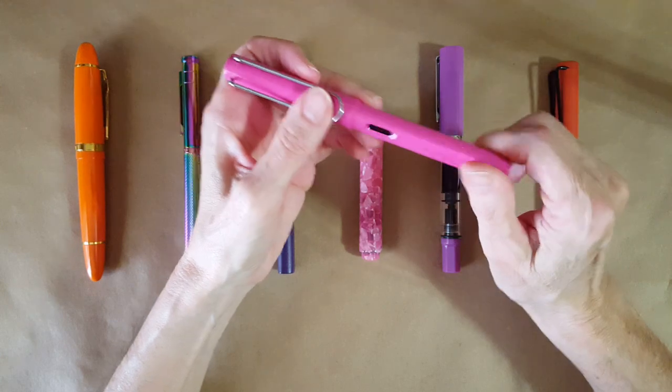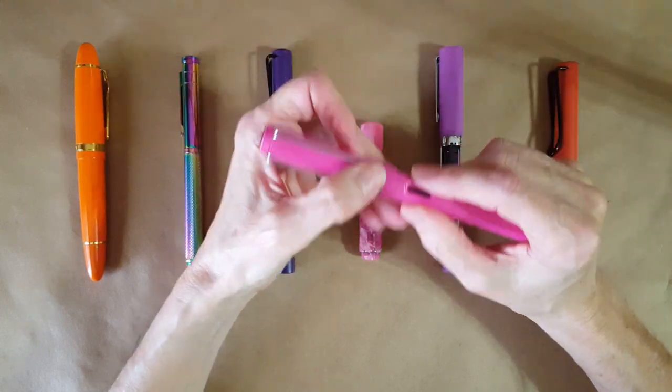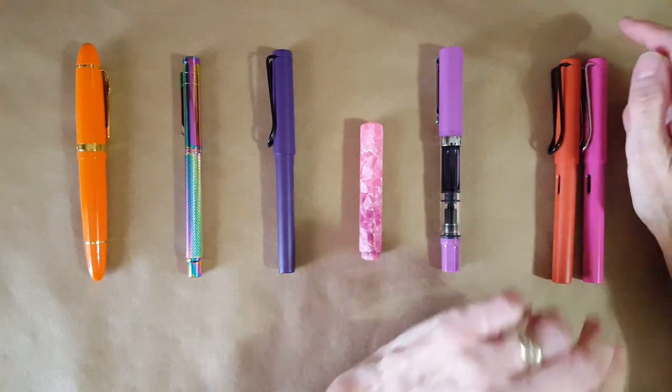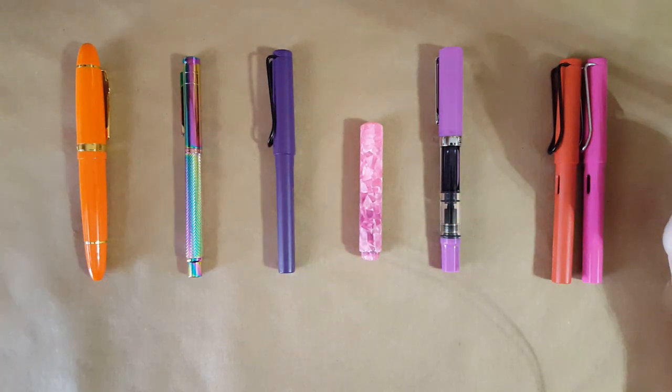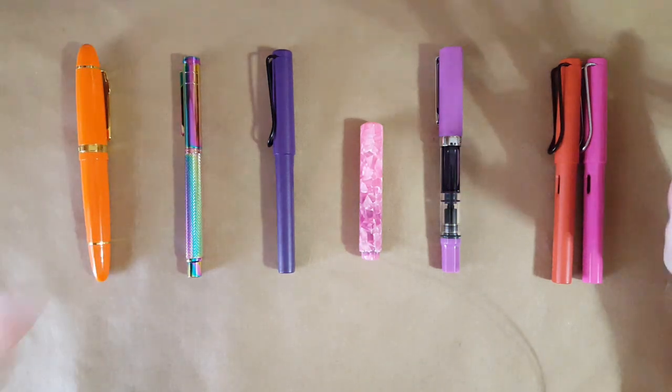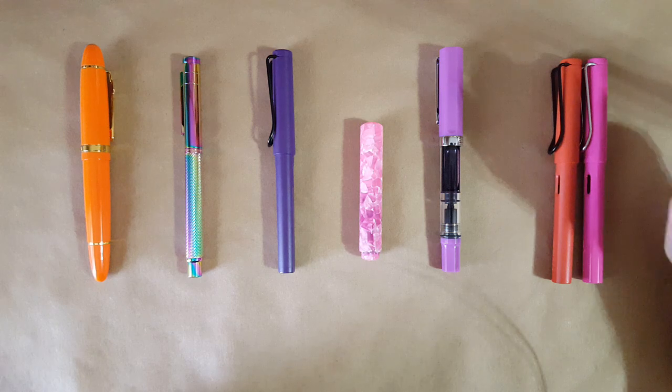I actually regretted that, by the way, because for testing and for being a reviewer, that was dumb. But anyway, that was just dumb, and no problem, it can be fixed. But I do have in my nib collection the larger number 6 fine nib, because that comes up quite a bit, that I need to see how it goes.